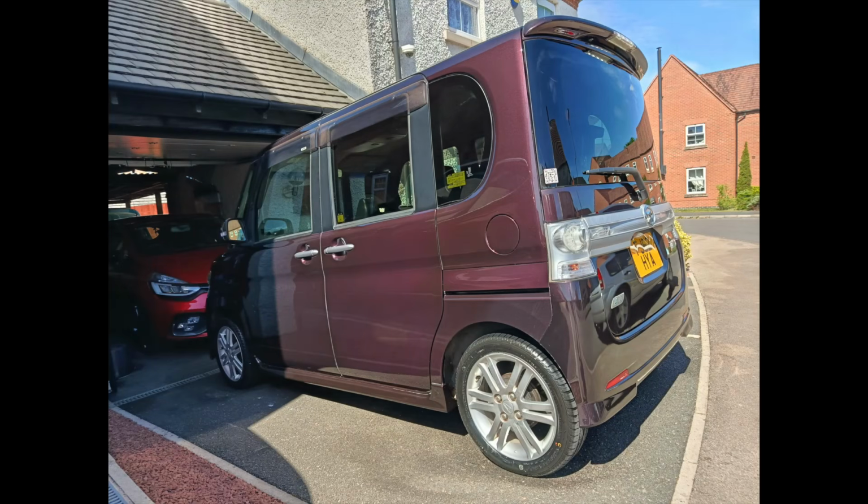Let me know. So yes, Keiko's finally back on the road. She's all polished up, new tyres, new oil, new filter, new belts. She's soon going to get new discs and pads. Rear drums are all good. She drives absolutely fantastic. So smooth, so easy to drive. That's it really. That's my update. Quite a long update, but you haven't seen Keiko for a while.